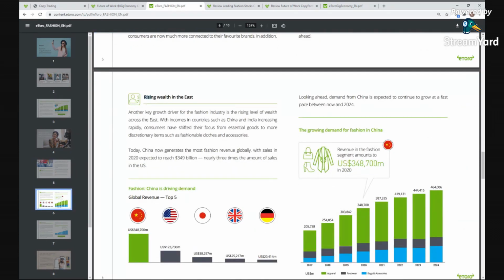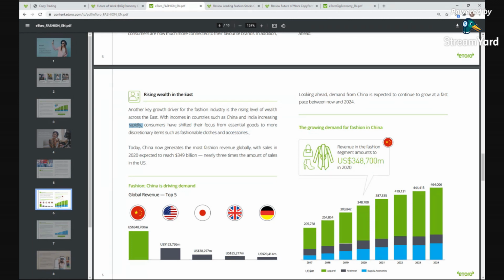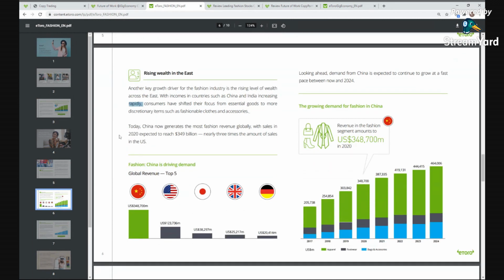Also, there's a rise in wealth in the East. Another key driver for the fashion industry is a rising level of wealth across the East. With incomes in countries such as China and India increasing rapidly, consumers have shifted their focus from essential goods to more discretionary items such as fashionable clothes and accessories. Like today, you can't spend much only really on fashion these days. But if you're into fashion, you know all of this. Today, China now generates most of the fashion revenue globally, with sales in 2020 expected to reach 349 billion, nearly three times the amount of sales in the US.